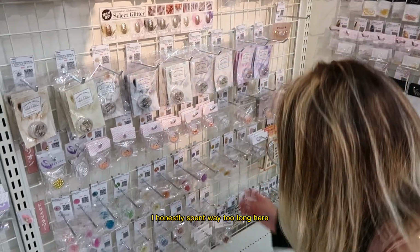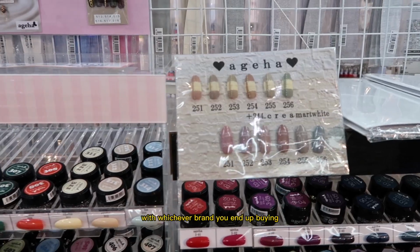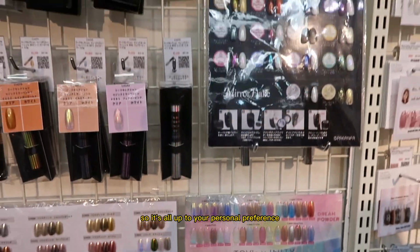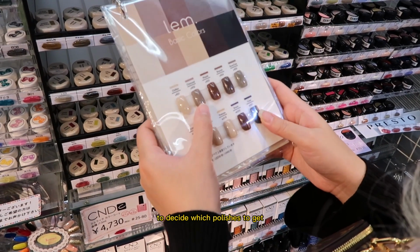I honestly spent way too long here as there's just so many different brands and offerings to choose from. You really can't go wrong with whichever brand you end up buying because they are all super high quality and professional grade polishes, so it's all up to your personal preference on what you're looking to stock up on. I honestly went through so many of these catalogs to decide which polishes to get.